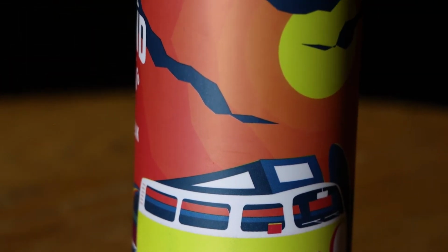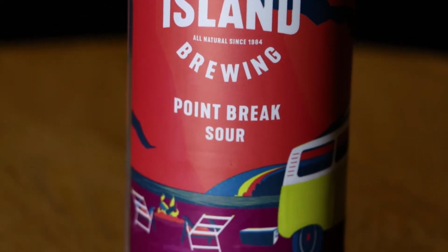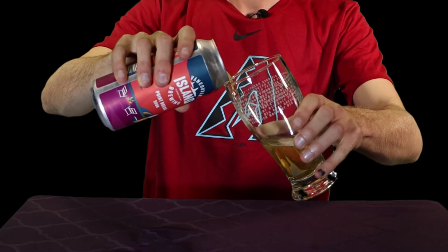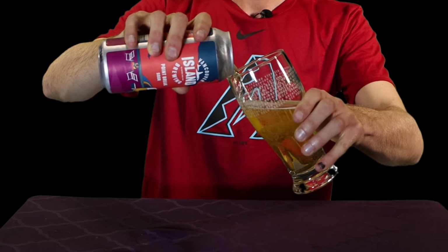Looking at this can, it's really cool. The company logo itself is really cool. So let's just get into this one. This West Coast sour hits your palate like a wave crashing against the point at Jordan River. This tart, refreshing ale was made to tell the tale of riding out a 50-year storm.